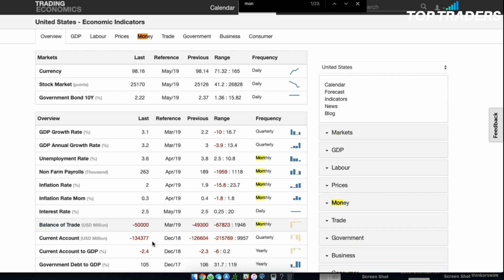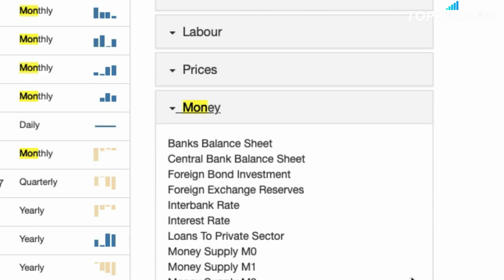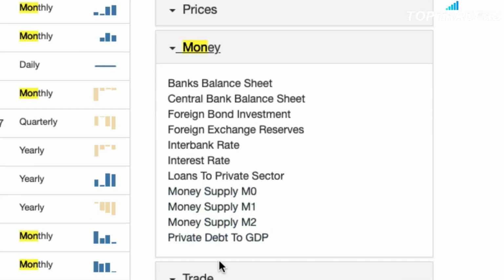So let's see, all we gotta do is come over here to the money area, and then we're gonna go to the money supply. So the supply of money in the economy, all right? If the supply of capital increases, that means there's literally more dollars in circulation, period, all right?